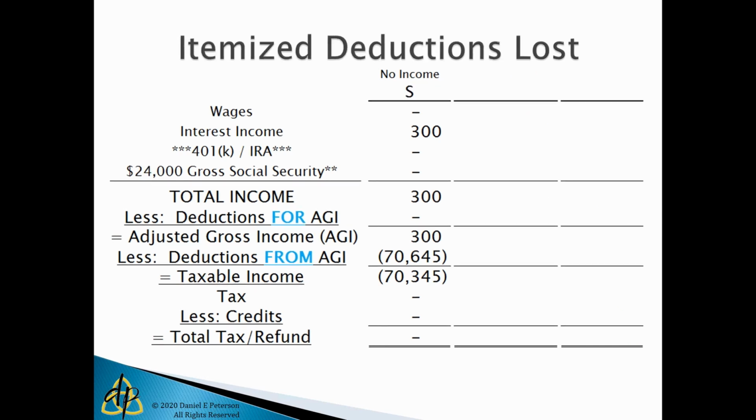So in our single individuals, again, we recognize that that standard deduction is smaller than our itemized deductions. Our itemized deductions are larger because we're staying in an extended care facility for rehab, for whatever the case may be. But we've got IRA money set aside, and we're using our other cash reserves to pay for that extended care. So our total income is $300. Yet our itemized deductions total $70,645. We're missing an opportunity to move money and not pay tax.